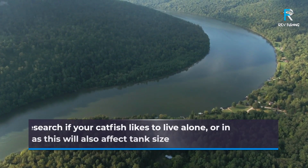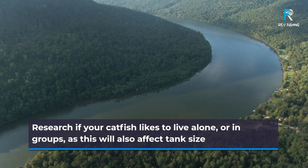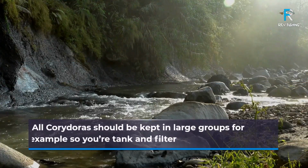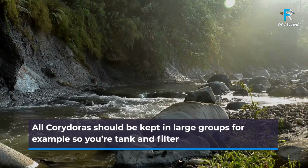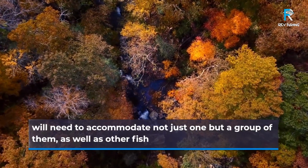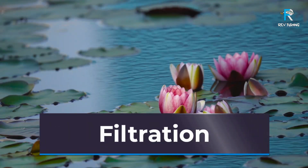Research if your catfish likes to live alone, or in groups, as this will also affect tank size. All Corydoras should be kept in large groups, for example, so your tank and filter will need to accommodate not just one but a group of them, as well as other fish.